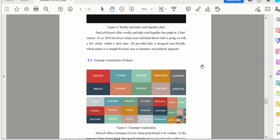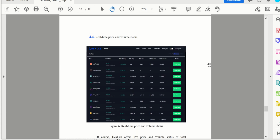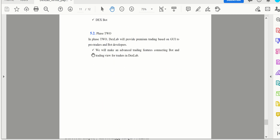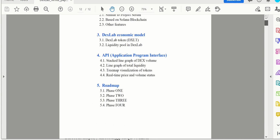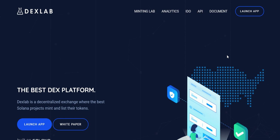And then if we keep on scrolling down, there's some graphical visualizations. And if we keep scrolling down, here's the roadmap. Phase 1 is completed, then phase 2 and phase 3. Here's phase 4. They're working on those NFTs, and that's like the next big thing for DexLab. And that is the white paper in a nutshell, as well as a Medium article, and back to the website.